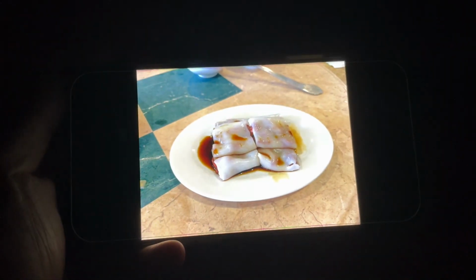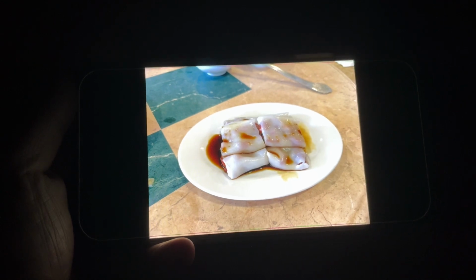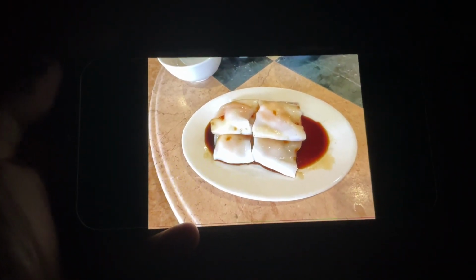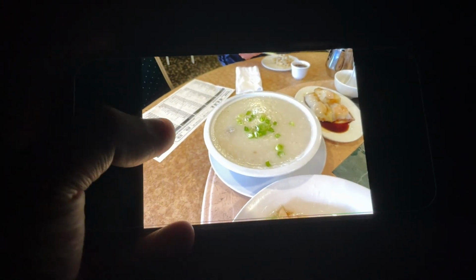So yes, I did. The barbecue pork rice noodle roll. Yep. Oops. Sorry. Didn't mean to hit the camera. Shrimp. That's also a good one too. Fish soup, which that's what we had today.